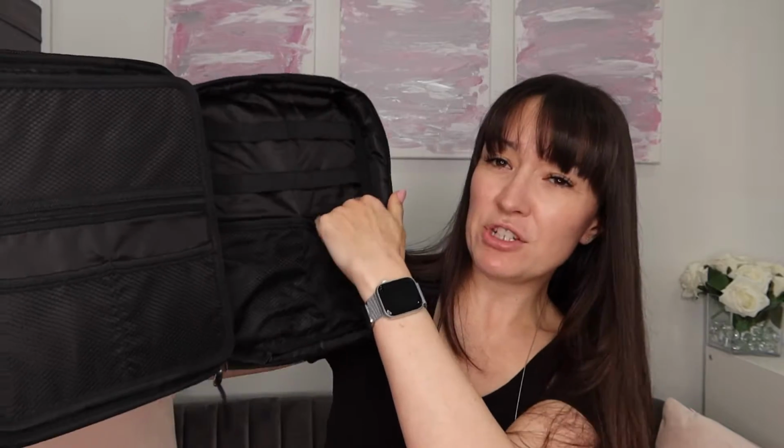The next item is a new purchase. It may be slightly more relevant to some of you than others, but this is a travel electronics bag. So as a family, obviously with 6 of us, we've got enough electronics just with like phone chargers and things, but then I have extra chargers and adapters and things because obviously I'm filming, so I need something to store everything in neatly. So this has got pouches in here.